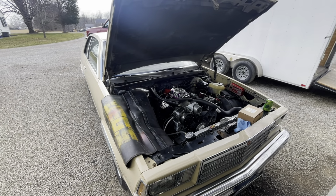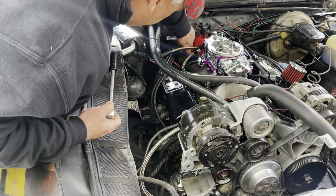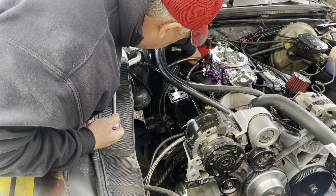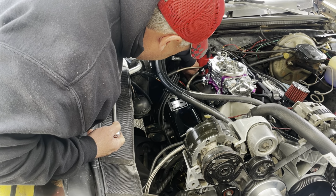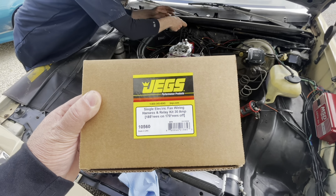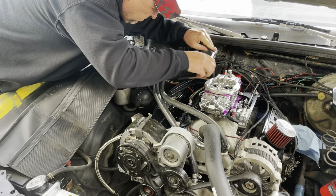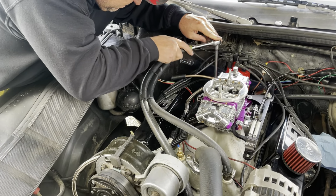So Sunday was a pretty decent day here in Central Ohio, not as good as Saturday, but pretty daggone decent for this time of year. So I took an opportunity to get some work done on the Malibu out in the driveway. I bought a kit from Jegs to wire up the electric fan, and that was at the top of my list of priorities, given the fact that the weather is getting much better and much warmer.